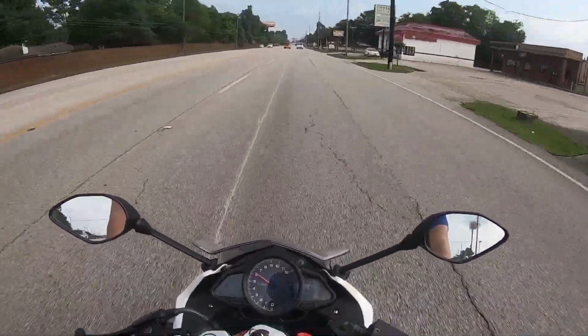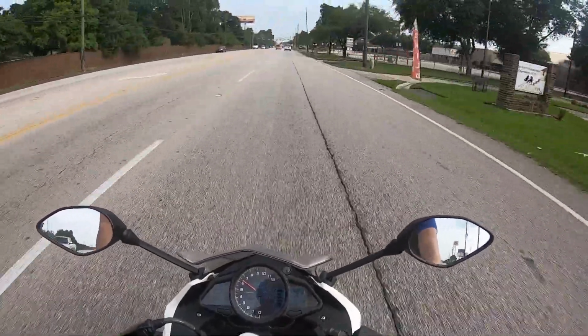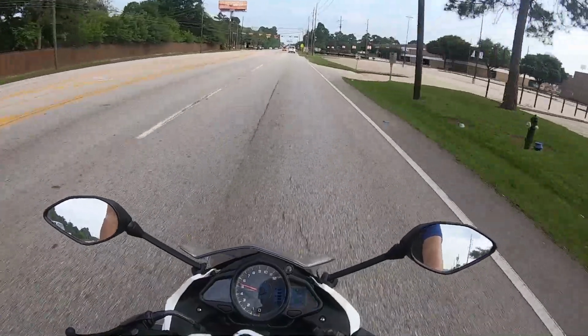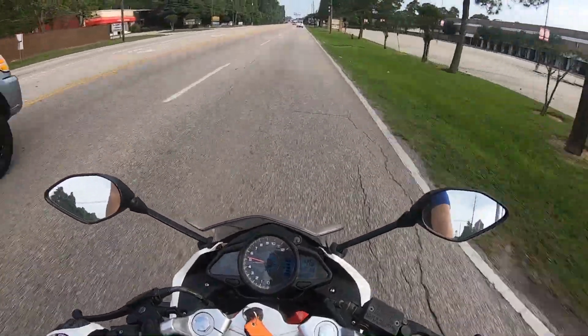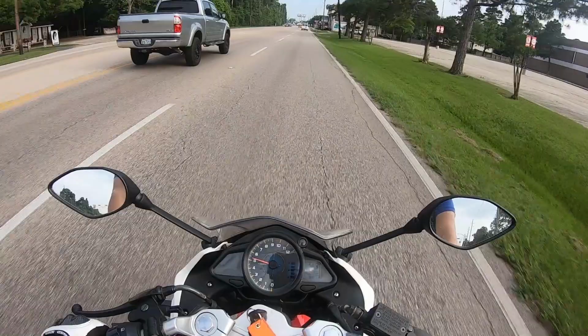Eventually Lifan came out with another bike that's like this bike, but it's a cafe racer style looking bike. I think it's the KPM200. I'd love to ride that bike, but we'll see.